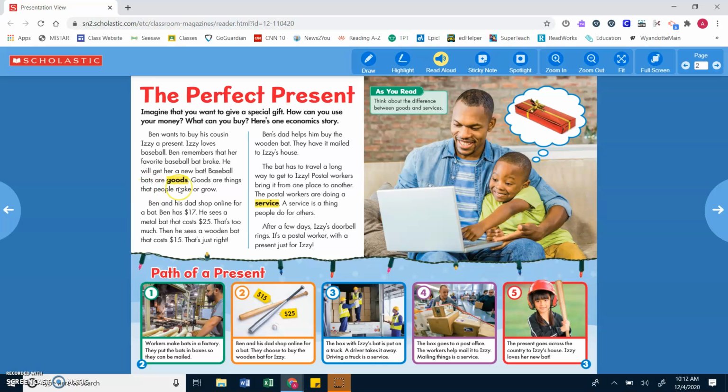Baseball bats are goods. Goods are things that people make or grow. So remember, that was one of our vocabulary words, goods. And a good in this section is Ben buying a baseball bat for his cousin Izzy. So a baseball bat is a good.